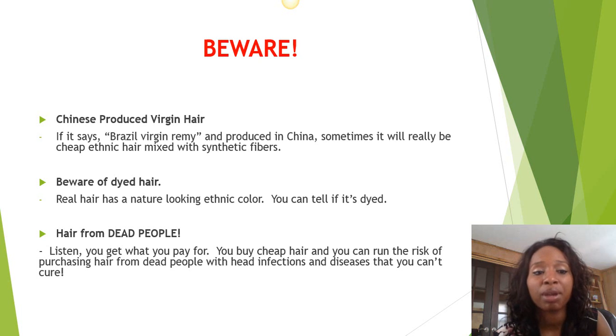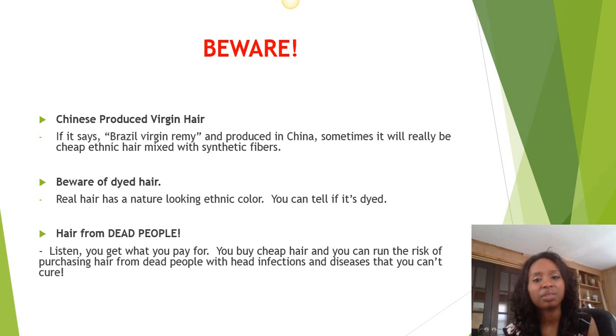So beware. There are some things that you should beware about. If it says like Brazilian virgin hair but produced in China, we've gone over this. Sometimes it'll be cheap ethnic hair kind of mixed in with synthetic fibers. You want to be very leery about that. Beware if it really looks dyed. You can tell if it looks dyed because an ethnic looking color, you can just tell the difference.